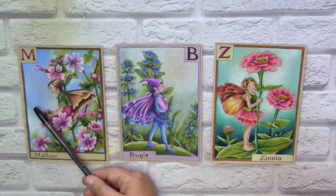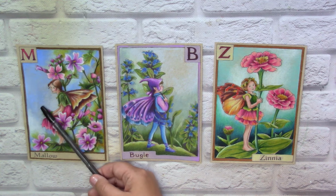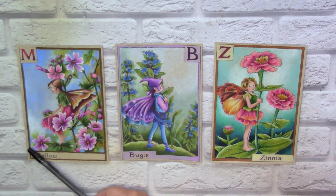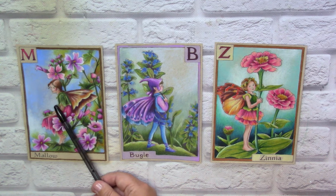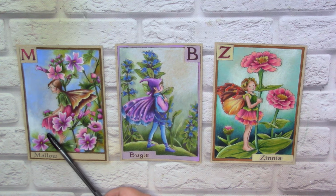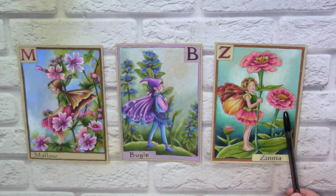For the first one I tried to do a watercolor underpaint, at least for the sky, but I can't say that it was very helpful. It didn't save me a lot of time because I still covered it later with a layer of pencils. And I realized that on this paper it's much more pleasant to simply blend pencils, because they blend really well on this Strathmore paper.